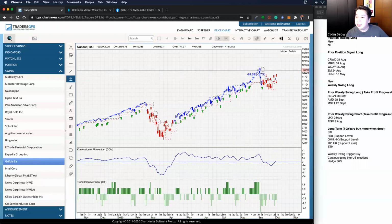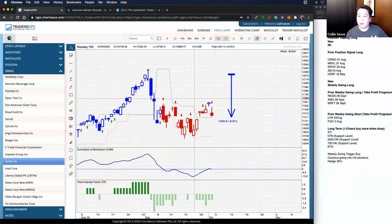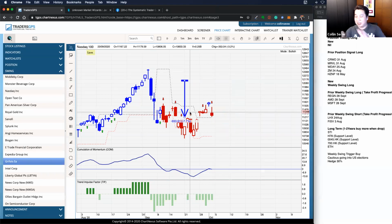Okay, guys. Now you understand the principle of comparative strength. You see Nasdaq from 31st August is here, right? It has dropped 7%. Yes or no? But CrowdStrike has gone up 15%. Marvell is up 3%. So you understand why you need to use the ranking? Because the whole market, the whole Nasdaq dropped, yes or no? But some of the stocks go up, like CrowdStrike, Marvell, Workday. That's how you can identify the strong stocks.